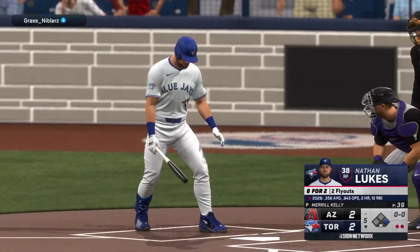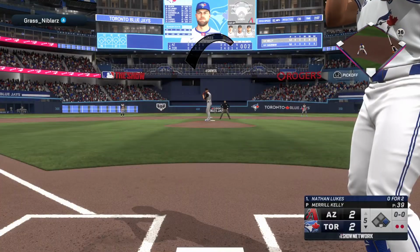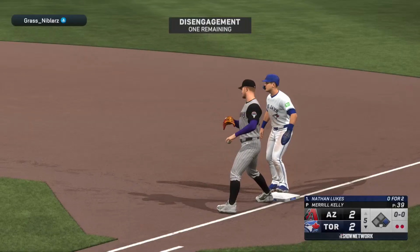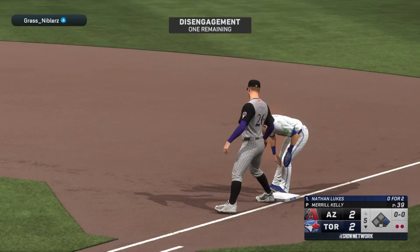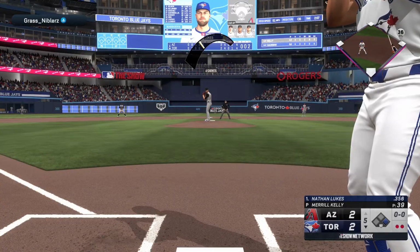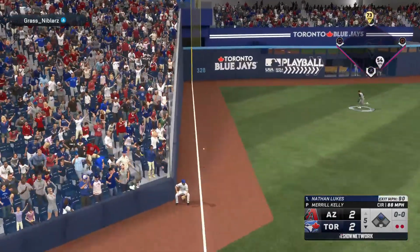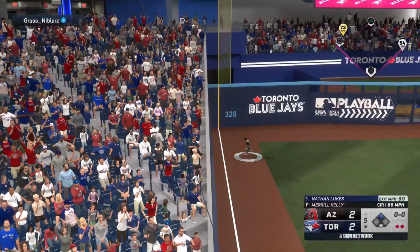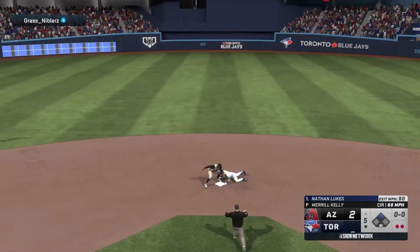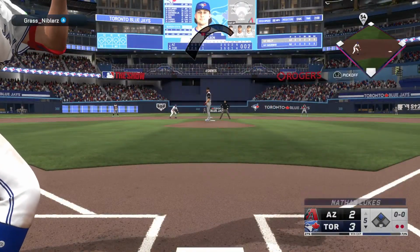And now the right fielder, Nathan Lucas. Quick toss to first. Varsho dives back in safely. Runner on the go. Now there's a bullet down the line. And it stays fair. Rounds third, headed for the plate. He will score, and they take the lead. Fires to second too late, and he's got a double.